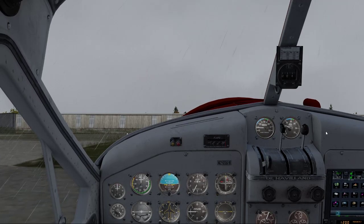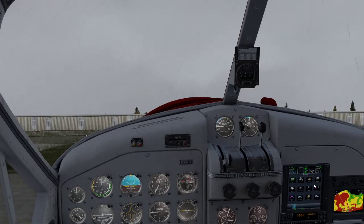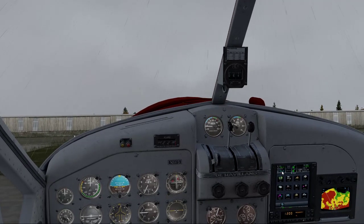WestJet 580, descend and maintain 7,000. 77, WestJet 580. Approach, good evening, JetBlue 2601 with you, just reaching 5,000. JetBlue 2601, turn at... JetBlue 2601, we're already on the heading.